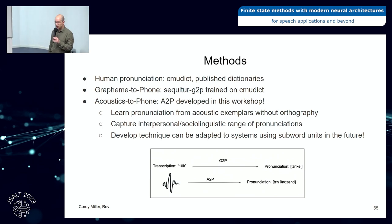So traditionally, this problem has been approached with what you could call human pronunciation, such as is exhibited in something like CMU Dict or published dictionaries like Merriam-Webster or Oxford. And then you could learn pronunciations from something like CMU Dict, as we did, with tools like Sequitur G2P, a grapheme-to-phone system that's trained on a dictionary.